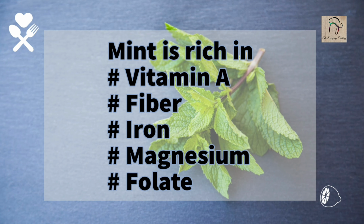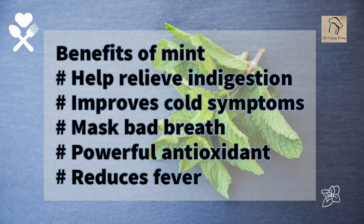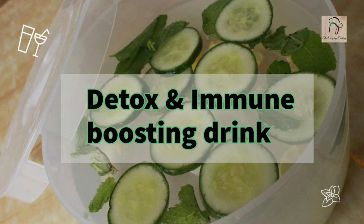Our final ingredient is mint. Mint is rich in vitamin A, fiber, iron, magnesium and folate. Looking into the benefits of mint, it helps to relieve indigestion, improves cold symptoms, masks bad breath, powerful antioxidant and reduces fever. These are the ingredients we are going to use, and now let us start doing a detox drink.